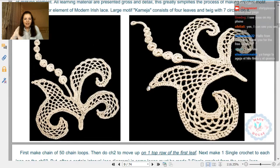It has 4 leaves and a big twig with 7 circles on it. We will start from the first leaf, next will be the second small leaf, third leaf, and next will be the twig with 7 circles. Last one will be small leaf number 4.